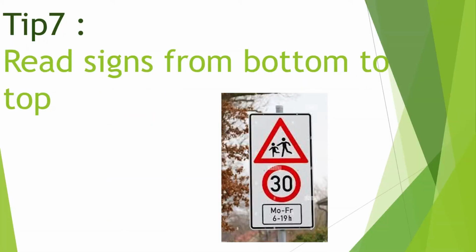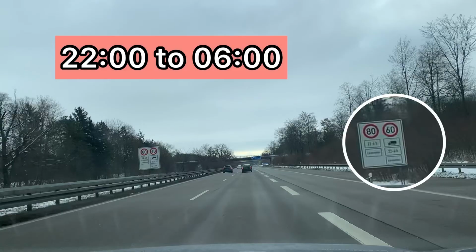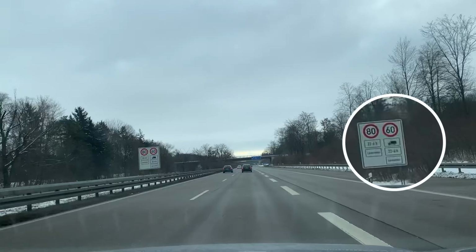Okay, now let's look at the next one, which is to read your signs from bottom to top. This is an interesting piece of advice my instructor gave me. Reading from bottom to top helps you ignore a sign quite fast. For example, if you're driving on a Saturday and you read something for Monday to Friday, you can ignore this sign. Or if you read this sign, you could see that the 80 speed limit is applicable from 10 to 6. So if you read from bottom to top, it is 10 to 6, ignore the sign.